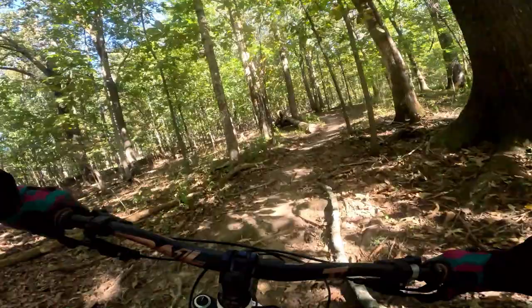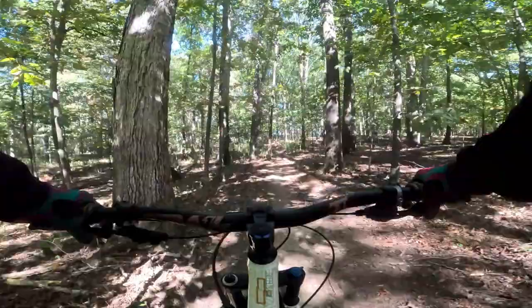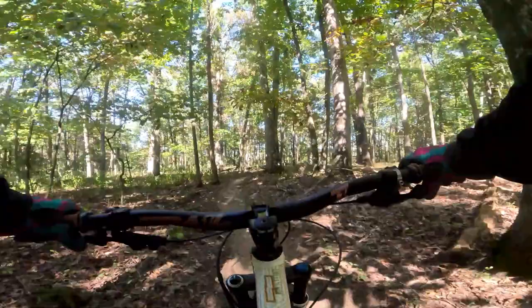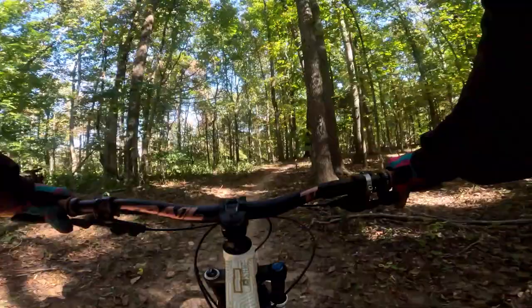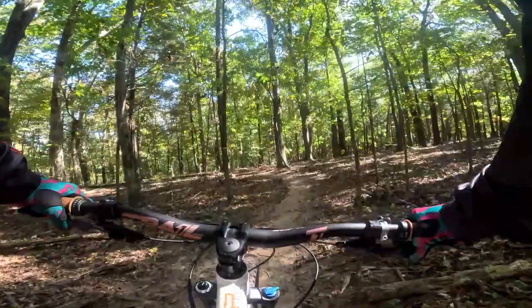A little rocky, rooty. Definitely the wrong gear. I feel like this camera is bouncing all over the place. Guess it's gonna test the stabilization of the 360.